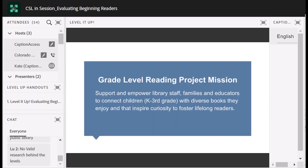Well, we started out with this project mission for our team: to support and empower library staff, families, and educators to connect children kindergarten through third grade with diverse books they enjoy and that inspire curiosity to foster lifelong readers. We came up with this after a lot of research and discussion, and also because in our meetings with Denver Public Schools, we heard a clearly articulated need for us at DPL to focus on the joy of reading, rather than the art of learning to read, which made sense to us because library employees aren't trained to teach people to read, right? That's not our job.